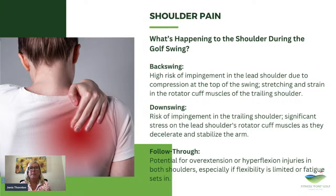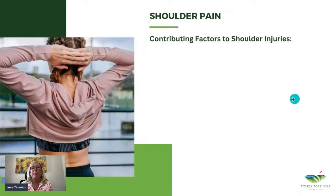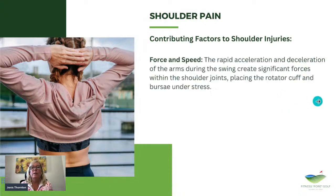And in your follow through, you have a potential for overextension or hyperflexion injuries in both shoulders, especially if flexibility is limited or fatigue sets in. So some contributing factors to shoulder injuries: force and speed. Like I just said, we are accelerating in the golf swing, but we also have to be able to decelerate on the other side. And this can create significant forces within the shoulder joints, especially the rotator cuff and the bursa, putting those under a lot of stress.